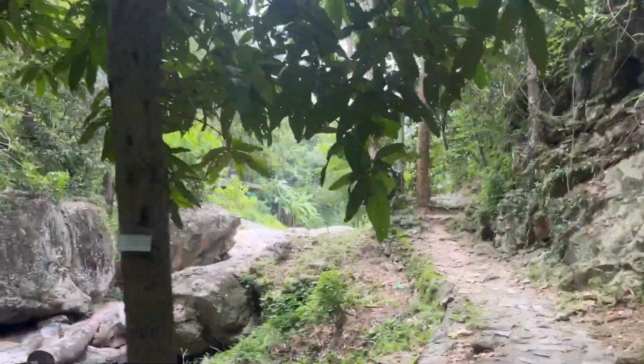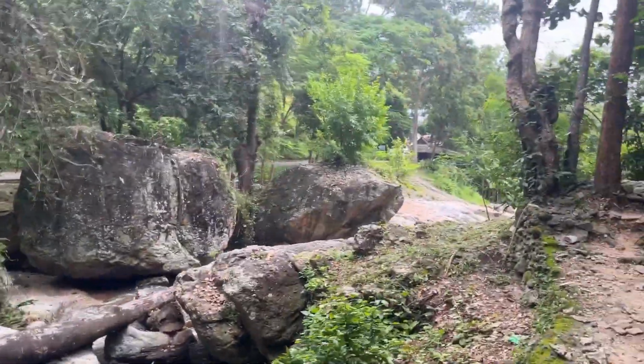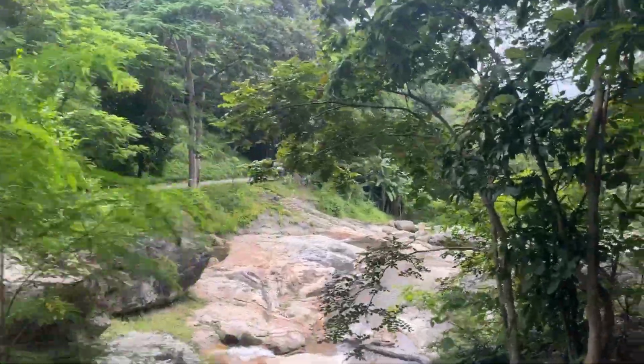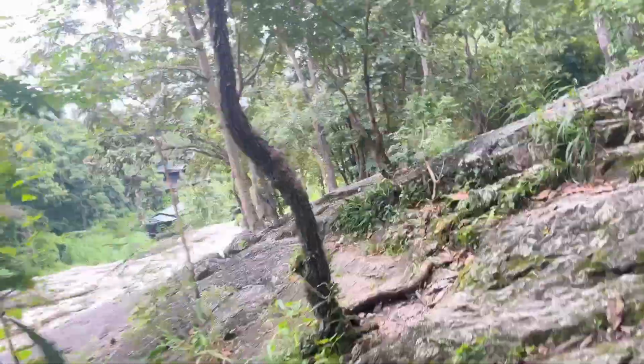This lower area of the park itself is quite beautiful, full of lots of large boulders, a couple of tall waterfalls down towards the back, and some nice little trails. You'll find lots of families like to come here and sort of have a picnic, hang out. People come to take photos, or maybe just relax and be in nature.